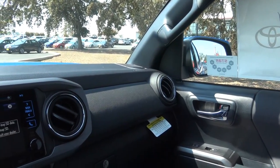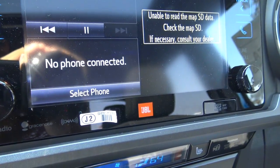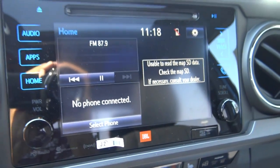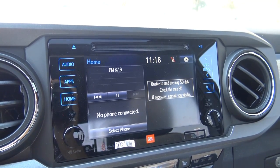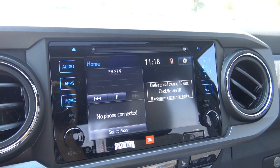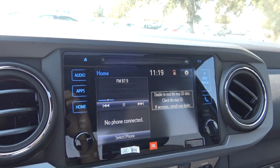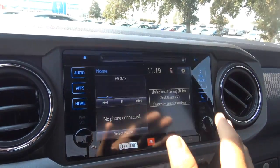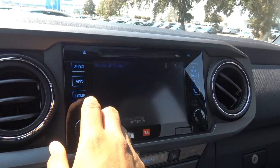Our Tacoma also features a JBL premium audio sound system, which is also available on the limited trim for the Tacoma. Now let's get to the head unit and the main infotainment system. Now this is the Toyota Entune system. We've seen it many times here before. This is the home screen, and you can configure the home screen however you would like. You could show the phone, the audio, or the navigation system.